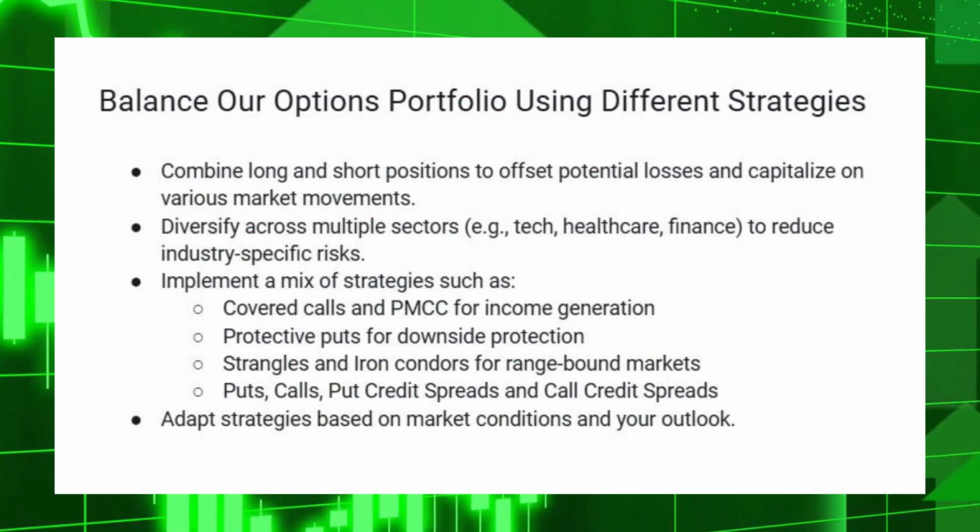We also want to balance out our options trading portfolio by utilizing different strategies. We want to combine long and short positions to offset potential losses and capitalize on various market movements. We want to diversify across multiple sectors, so healthcare, finance, tech, a lot of different sectors, oil maybe.